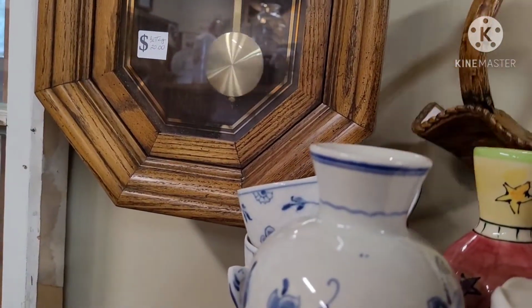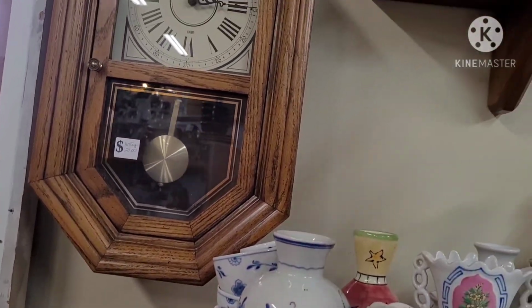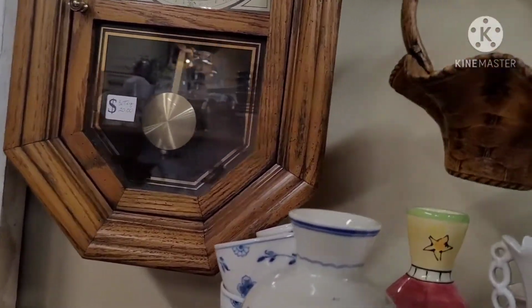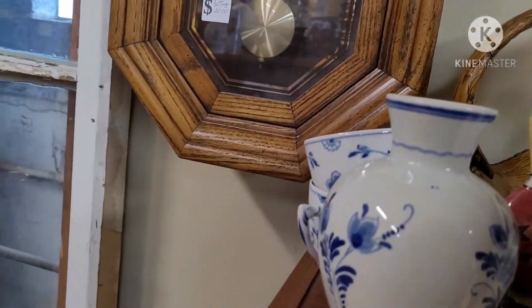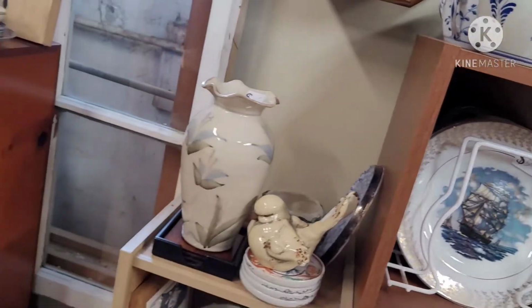So I reached to look at this ceramic basket. So I'm looking at that, and you guys are looking at the clock. And the other vase is on the corner there. Sorry about that.